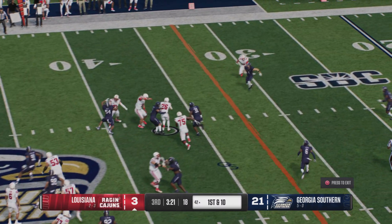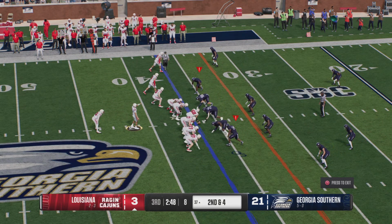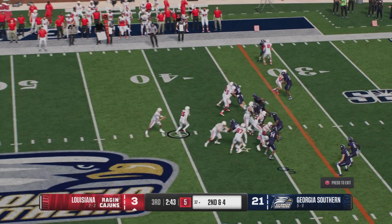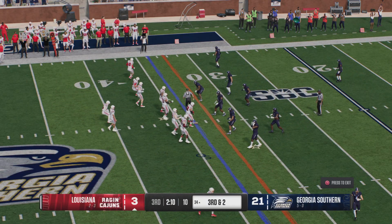Out of the gun, the inside handoff, looking for a crease. See, they need more runs like that. It's been so few and far between. Defensively, they've been in position. They've been winning their one-on-one battles, getting off of blocks and rallying to the ball carrier. This defense has done a nice job slowing down the run game thus far.